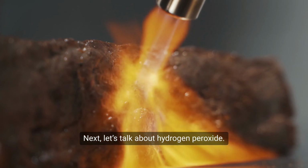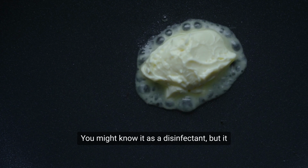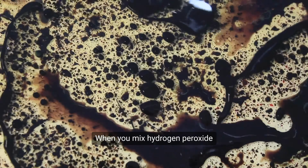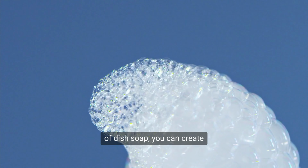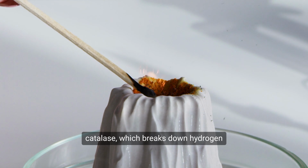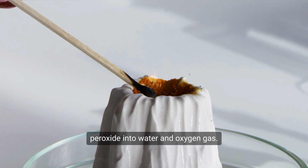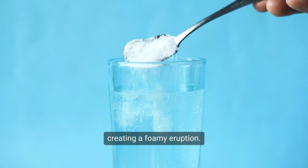Next, let's talk about hydrogen peroxide. You might know it as a disinfectant, but it has some surprising uses in chemistry as well. When you mix hydrogen peroxide with yeast, or even a bit of dish soap, you can create an impressive foam explosion. What happens here is that the yeast contains an enzyme called catalase, which breaks down hydrogen peroxide into water and oxygen gas. The soap captures the oxygen, creating a foamy eruption.